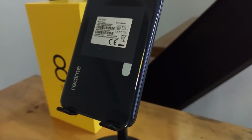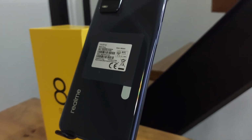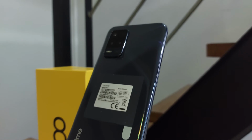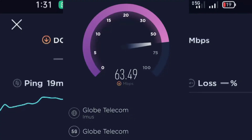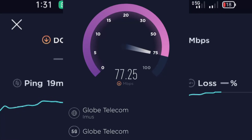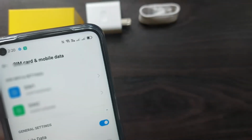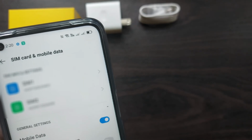The battery of the phone is 5000 mAh with support for 18-watt fast charging. The battery size should be enough to last you the whole day for casual use. For its main selling point, the Realme 8 5G is capable of 5G connections, which should give you faster speeds compared to 4G. And on a side note, although it's not yet officially part of Dito's list of compatible devices, I got a VoLTE signal right off the bat.